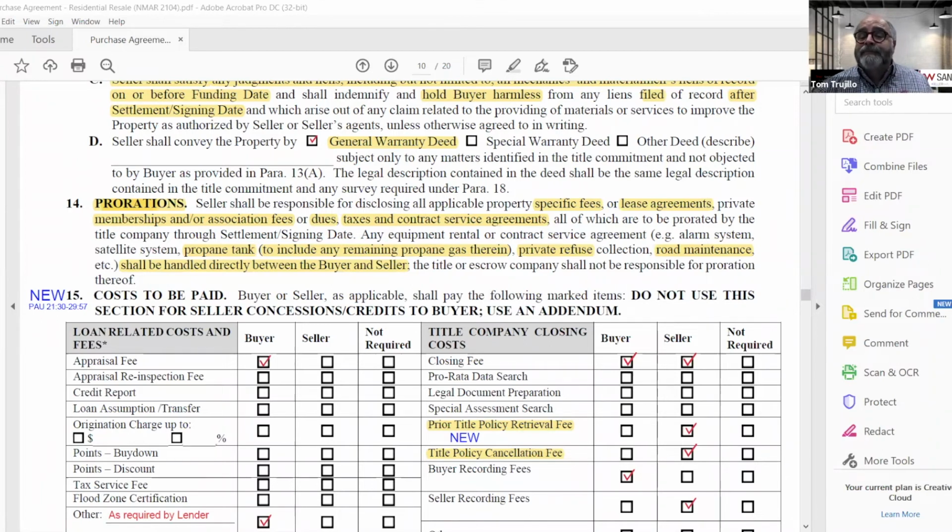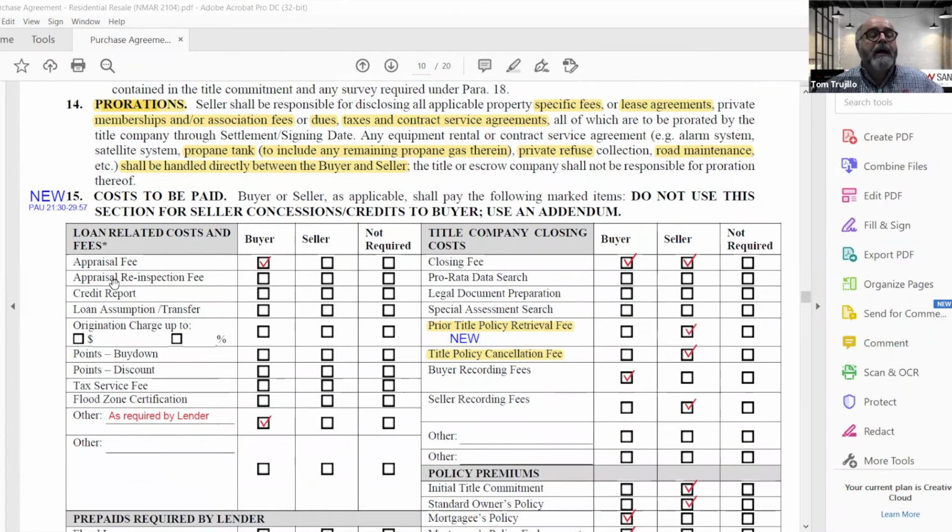Okay. So just check these things out. These highlighted things, reread them a few times. Cost to be paid. Here you go. And again, my little cheat sheet there. When you go to Ashley's video, you can go to 2130 to 2959, and she'll be talking about this item here.